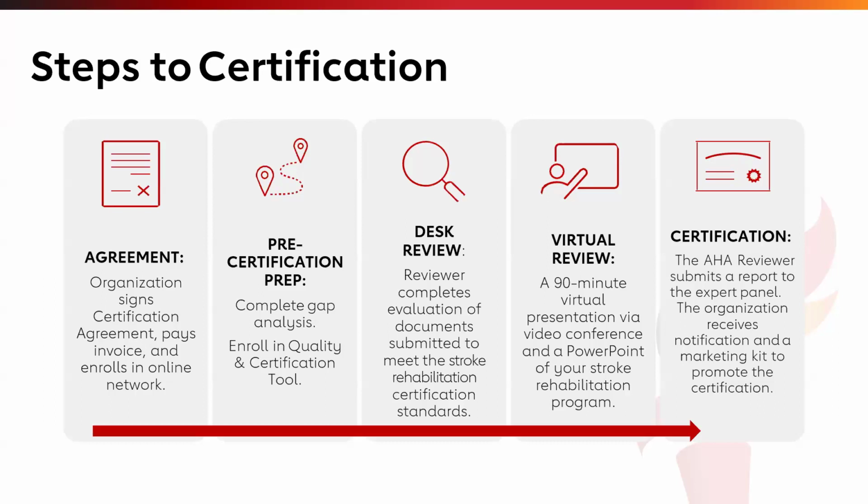It's a 90-minute call, either on Zoom or Teams, in which your organization will present a PowerPoint of your stroke rehabilitation program, which augments and tells the story of what you submitted in your desk review. And that's where the reviewer will ask additional questions.